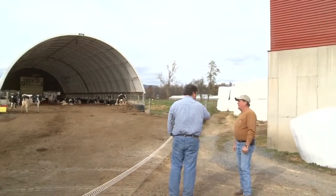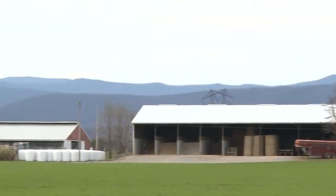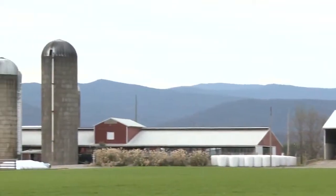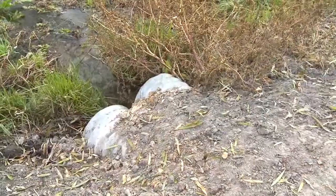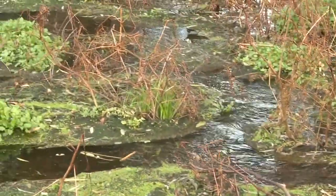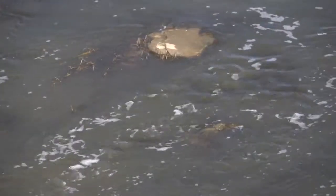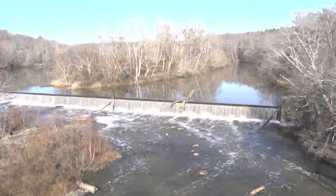We'll continue to look and assess our situation and do the things that we can to improve our environmental issues here on the farm. So it does appear that they will be implementing these recommendations on a voluntary basis and achieve significant water quality benefits. Clean water is a value to everybody. There's only so much clean water left on the earth.